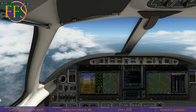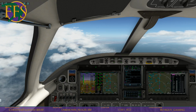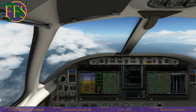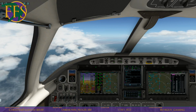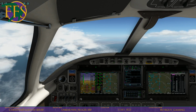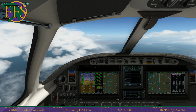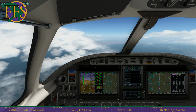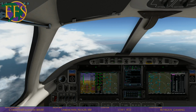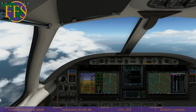Maybe that's why it's such a difficult airport, but wow. For such a beautiful airport and such an amazing airport and such a challenging airport to fly in, I just really expected it to be sharp, and it wasn't. It was bad. It was real bad. So yeah, there's that.